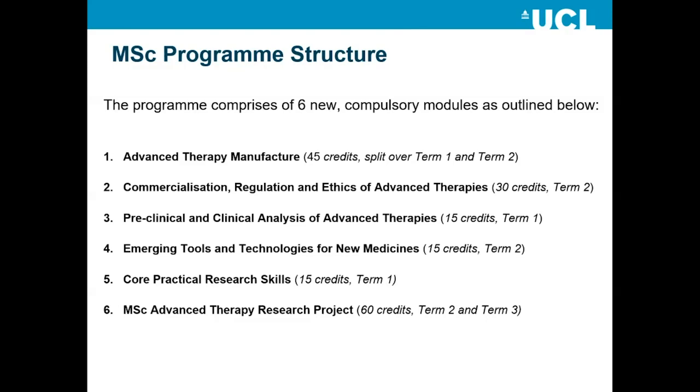Module 2 is called the Commercialization, Regulation, and Ethics of Advanced Therapies. That is also quite a large module. It's 30 credits, and that's focused exclusively in term 2, and that's where we'll do things like the business plan. We'll go through the regulations involved in this sector, as well as some of the ethical issues that are important for us to consider when we're entering into this sector.